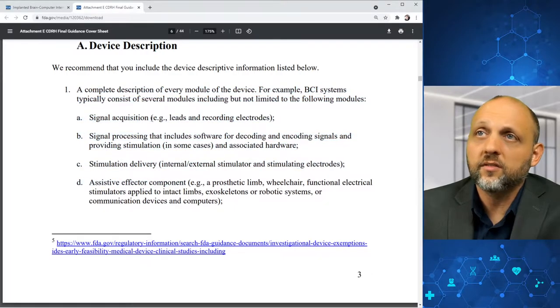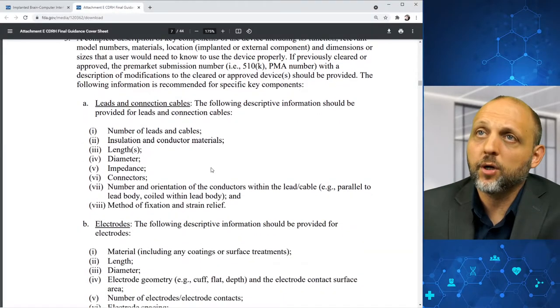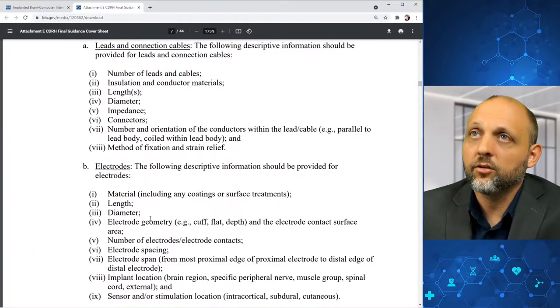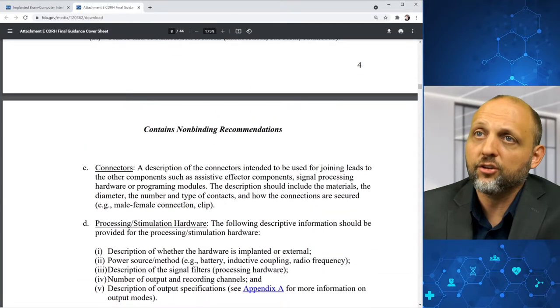that device description. That could be signal acquisition, signal processing, stimulation delivery, assistive effector component, sensor component for neural feedback, programming module, a general overview of the BCI device, a complete description of key components, which would include leads and connected cables, electrodes, and various details identified here in terms of the number of leads and connectors, their lengths, diameters, the geometry, the spacing, impedance shows up here, implant location, sensor and/or stimulation location.